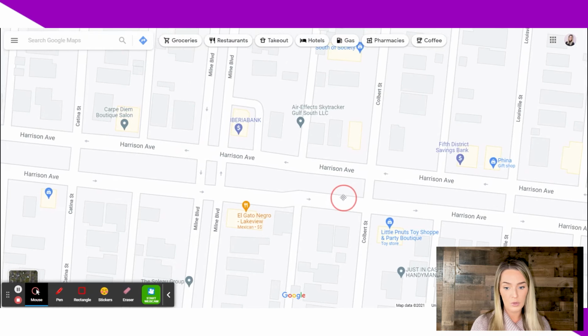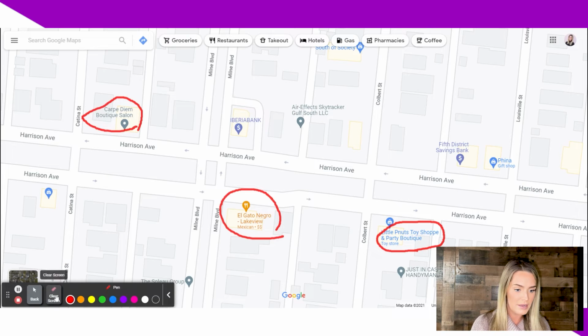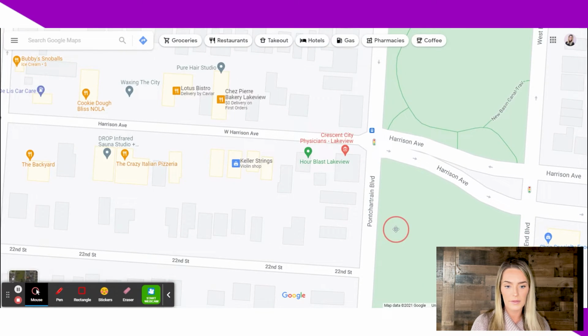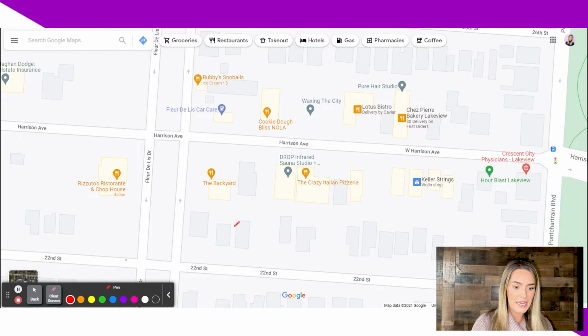Scroll down a couple more banks. A boutique store. Look, it looks like it's a toy boutique store. I haven't been there before, but cute. I'll have to check that out. Okay, there's another Mexican restaurant. There's a salon, boutique and salon. Keep on scrolling. So we're hopping across the park there, and now we are on the West End side of Harrison Avenue. So you've got a pizza place. Go grab some pizza. You've got another Italian restaurant right there. You want to go grab some ice cream. Look at all these restaurants just in that one block of Harrison Avenue of West End.